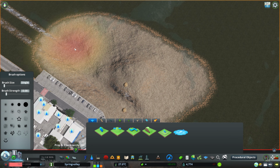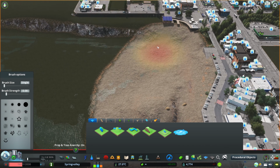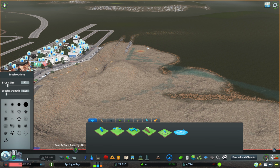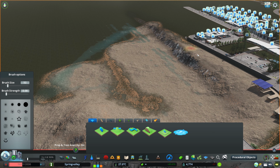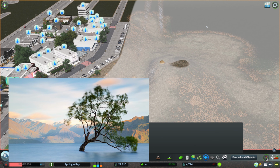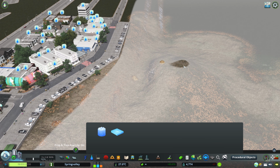There is a famous tree that grows out of a lake here in New Zealand in a place called Lake Wanaka, which is about an hour's drive north from Queenstown. And I just had to include it here. It's so beautiful, it's iconic, and it's picturesque. And yeah, I couldn't help myself but place it in here.